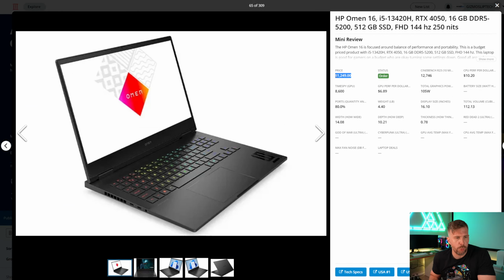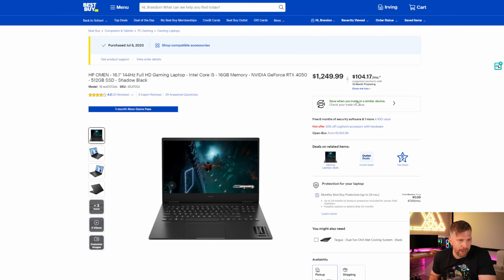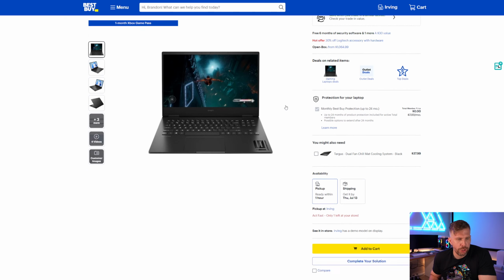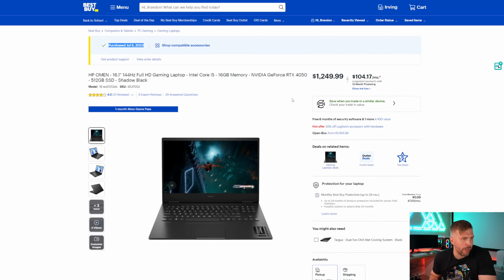Okay, this is the laptop we're actually going to be reviewing today. It's currently priced at $1249. It just was on sale for $899 though. And I got mine from Best Buy. You can see I purchased it right there on July 5th. This guy's got an i5 processor, 16 gigs of memory, RTX 4050, 512 gig SSD. Pretty sure you can also buy this directly from HP's website.